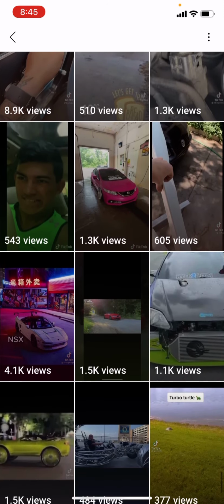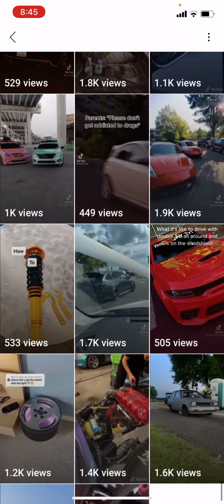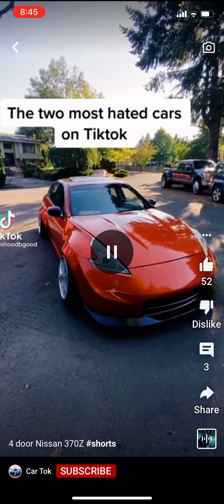Where's Nascarash's car? You know the Mustang? You know the fake. How many are we gonna see these G35s? The two most hated cars on TikTok. No, the RX-8 should be hated. Seriously, yeah, that's a G35.